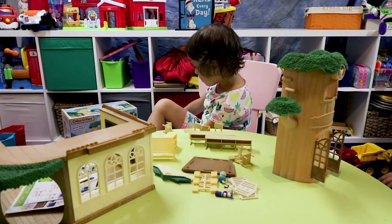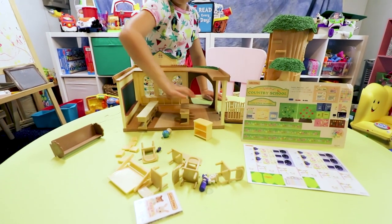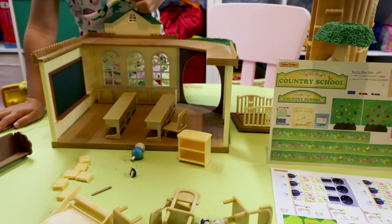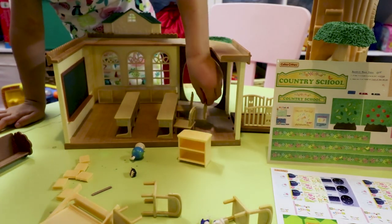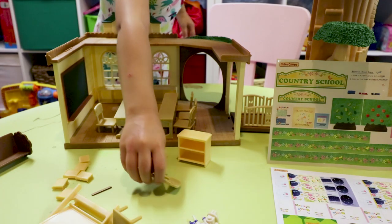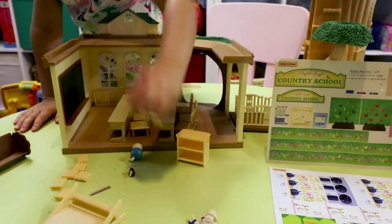So that is separate. I'm gonna put the benches right to here. Now I'm gonna put the chairs where the benches are. Two chairs here. That fell on top of the roof. Keep talking. Now I'm gonna put the chairs over here. Here we go.